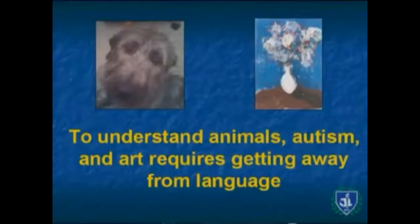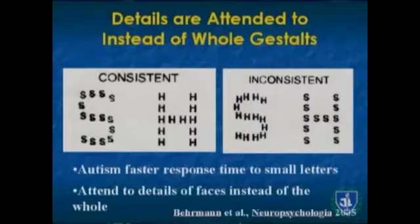Well, the thing is, I don't think in words. I think in pictures. Animals think sensory-based. If you're working with somebody that's nonverbal, they're not going to be thinking in words. There's a whole world of visual pictures, sounds, touch sensations, smell sensations, a world of sensory detail. And you've got to enter that world.